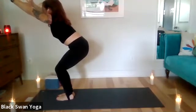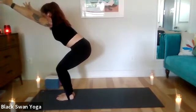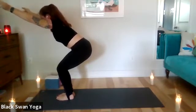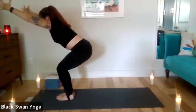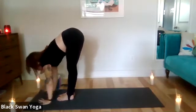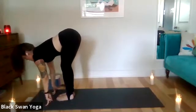Slow breath in. Exhale, sit back further. Big breath in. Exhale, sink. One more just like that. Fill up. Exhale, sink. Feel how strong your thighs are right here. Take one last breath in. Fold, exhale, and release. Halfway lift, inhale, lengthen your spine.